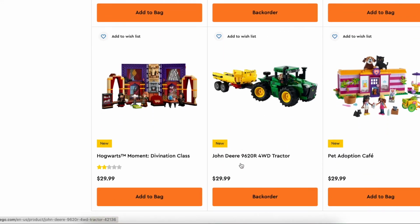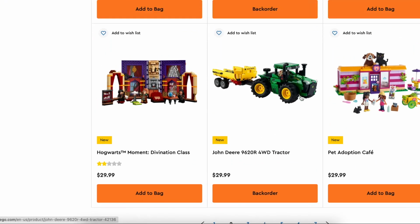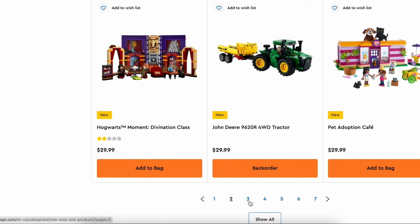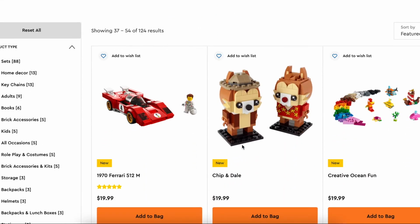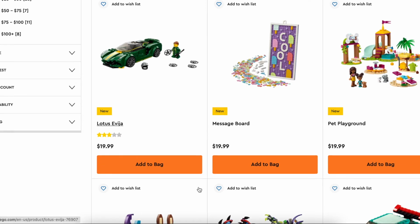So I'm not surprised to see that one on back order. This John Deere set on back order, I'm not going to place too much emphasis on that as far as being an indicator of being super popular. Sometimes I feel like there's just sets that maybe they just didn't make as much of. But yeah, on this page we do see some more of the Speed Champions. None of those are on back order.